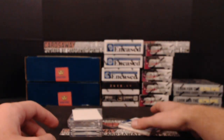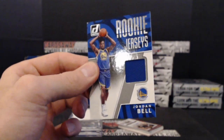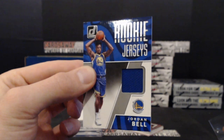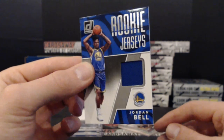Are you serious? Next up for the Golden State Warriors, we got a rookie jersey, Jordan Bell. He's playing for my Timberwolves now. This thing's going to San Francisco. Warriors. Going to Cameron C.